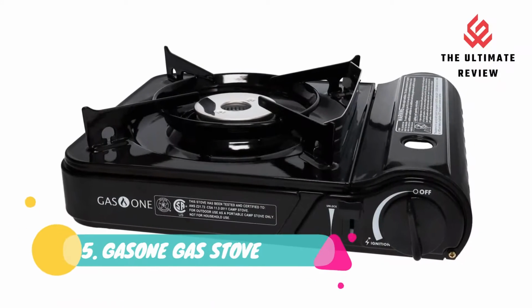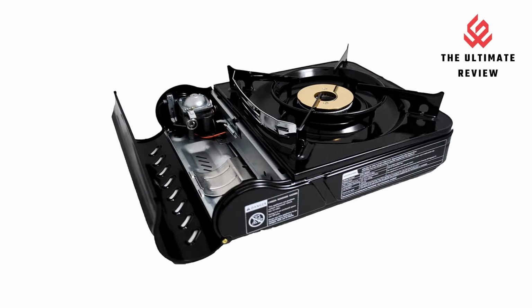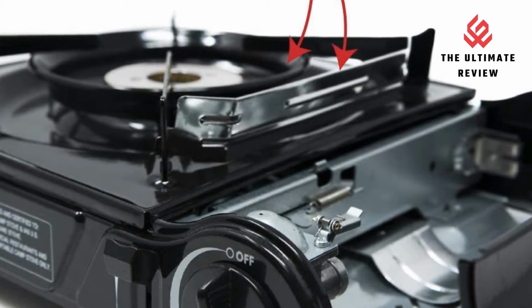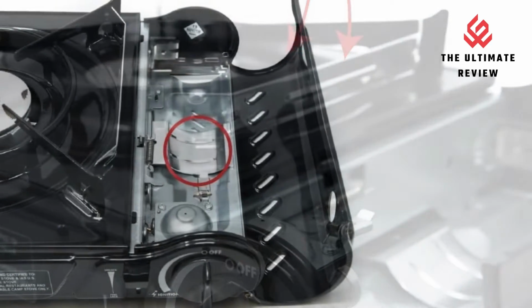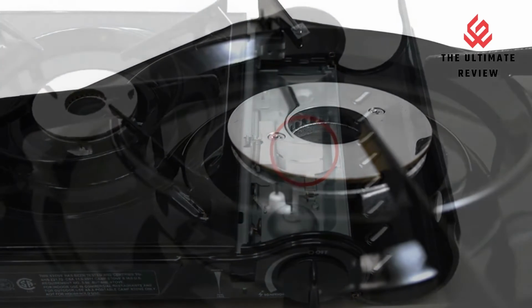Number 5. Gasone Gas Stove. Most powerful portable stove on the market, boils water twice as fast compared to standard portable stoves. Dual flame in a spiral shape for a stronger output. Heat output up to 11,000 BTU/HR. Highest safety standard. CSA approved, portable, easy to use, reliable for camping, outdoor cooking, home emergency kit, etc.